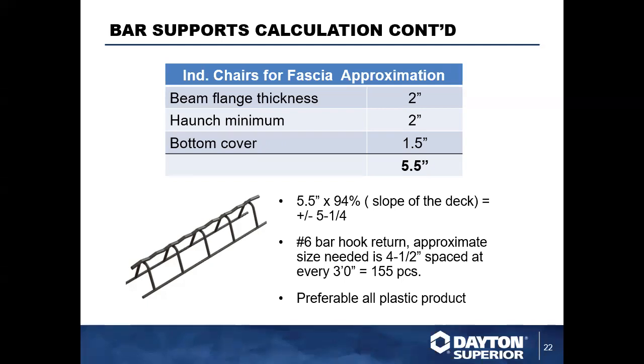So what we're looking at is you've got a number 6 bar that's being draped in and around the corner edge. So that is a 3/4 inch bar. So I'm going to deduct that from the 5¼ to give me 4½ inches. I typically like to space my individual chairs at 3 foot on center. So I'm going to need 155 pieces for both sides of the deck.